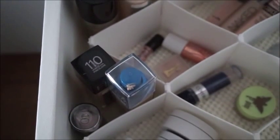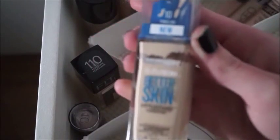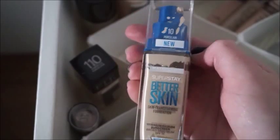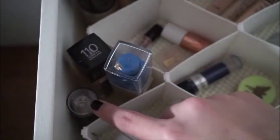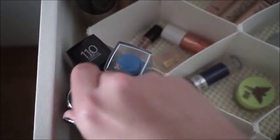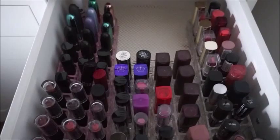Maybelline Matte and Poreless 110 Porcelain. And then the Maybelline 10 Porcelain in the Super Stay Better Skin. That's what I'm wearing today. And then the Maybelline, what's this called? Fit Me. I have my MAC ones back there.